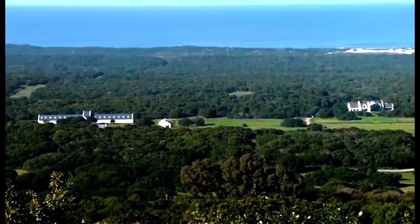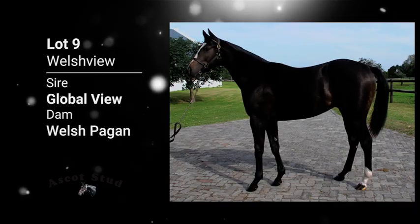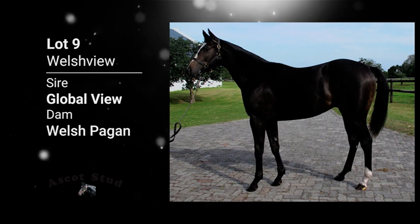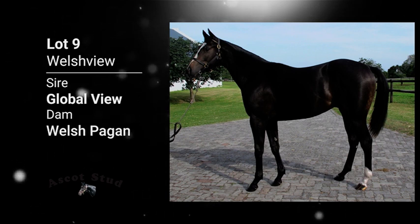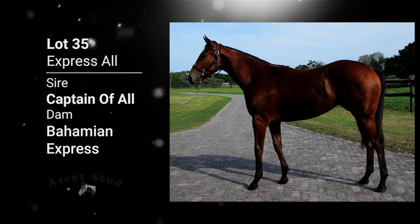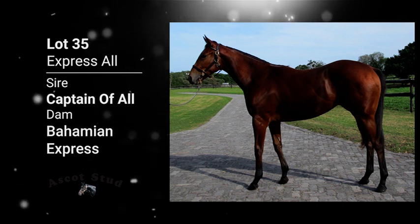Ashley Parker from Ascot Stud in Port Elizabeth is sending a fine draft of 7 to the KZN Yearling Sale. Lot 9 is a very racy Global View colt out of the Grand Dam of Edict of Nantes, champion 3-year-old colt. Lot 35 is a well-made Captain of All filly who is a half-sister to Foreign Source, a multiple 2-year-old winner this season from an excellent UK family.